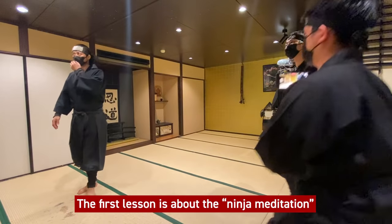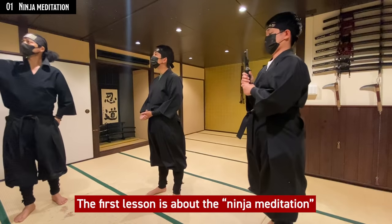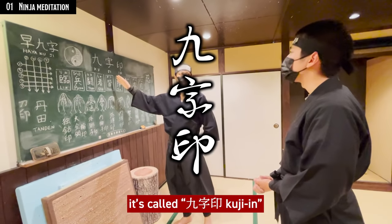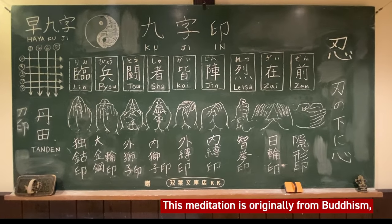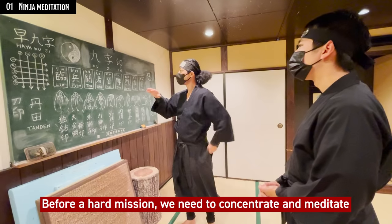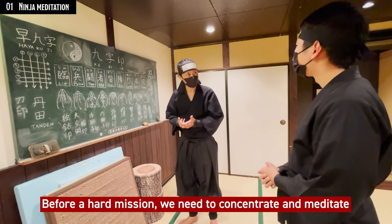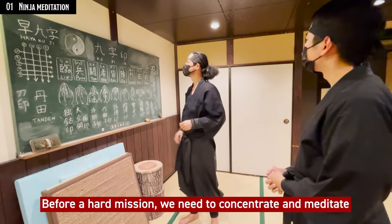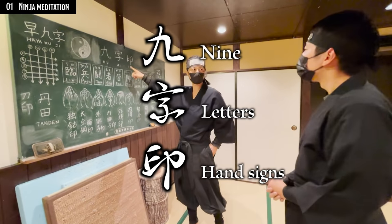Okay, first lesson is ninja meditation and concentration. It's called Kuji-in. This meditation is from Buddha's Mikkyo or Shugendo. Before a hard mission, we need to concentrate and meditate. This means nine letters and hand signs.